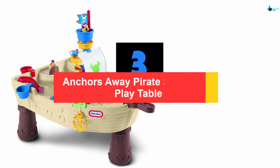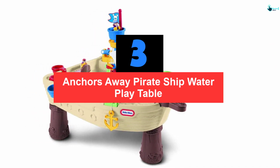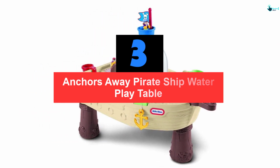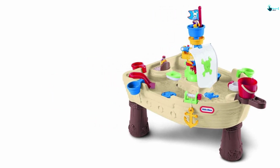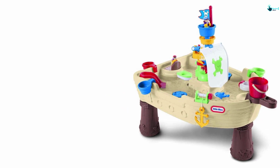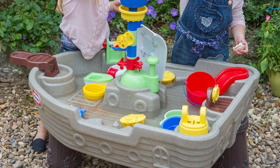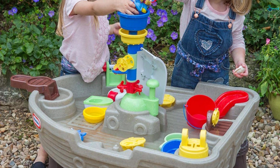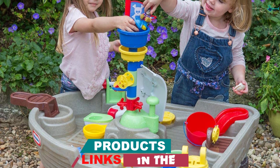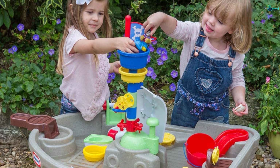At number 3, we have the Anchors Away Pirate Ship Water Play Table. Children who love the pirate theme will love this water table. It comprises a pirate ship, crow's nest, anchor, center mast, pirates, squirting shark, and many more items. Your kid only needs to wear her creative hat for the best experience. The well-built table can accommodate a good amount of water and comes with nice edges that prevent too much splashing or spillage.